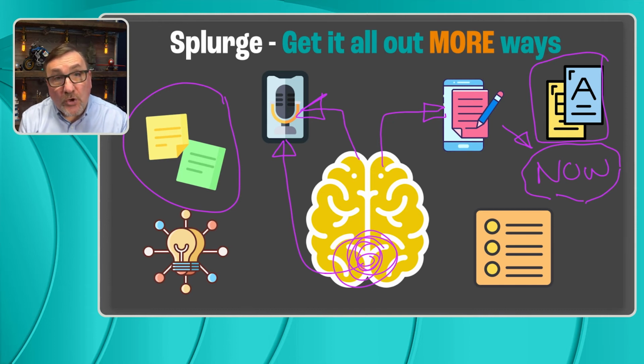So they all work in terms of storing information. You'll need to do more processing on it afterwards, but the key at this stage in the Splurge is just get every single idea out.